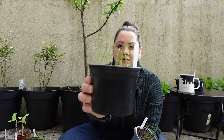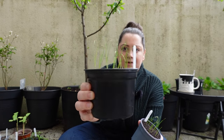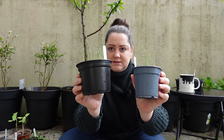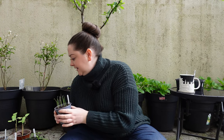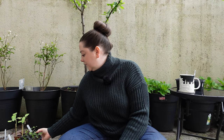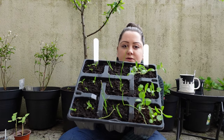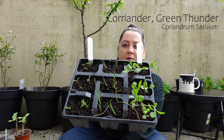They're really slow growing. These have been in these pots for about 8 weeks now, and they're only really small. They're growing strong still. So there are my leeks, and I've got some more salad-y bits here and herbs. So I've got onions in the middle, I've got coriander on the left, and I've got parsley on the right.